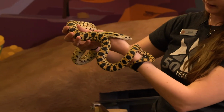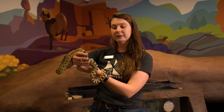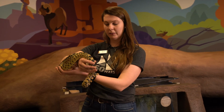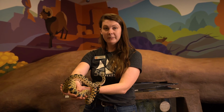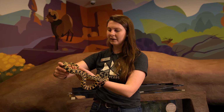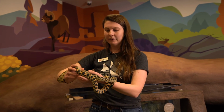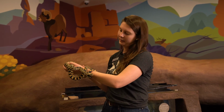If you can see the end of his tail, it doesn't have a rattle on it. But when gopher snakes are threatened by a predator, they can shake the end of their tail and hiss to mimic a venomous rattlesnake. Now, gopher snakes aren't venomous. They are constrictors. They kill their prey by squeezing it super tight, like a boa or an anaconda.